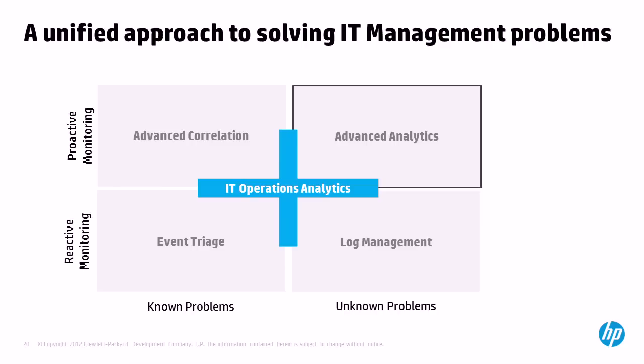From an operations perspective, I have a set of risk of unknown problems just by the nature of the fact that I'm connecting to a public service. By the way, it could be a private cloud internally, it could be a different division, same types of problems. So known problems, unknown problems. Then from a monitoring perspective, which is really the key to operations, understanding how things are going, you're going to have proactive monitoring and you're going to have reactive monitoring.